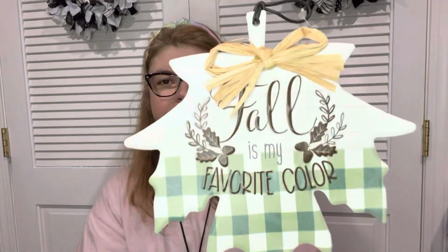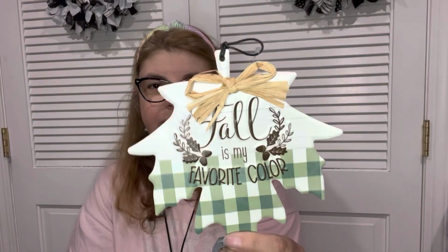And then this one, I got this little ornament, and it says fall is my favorite color. I really like this. I may even have to use this in my kitchen. I don't know yet. One of my favorite things to do with these is make them magnets and put them on my fridge. So, yeah, I thought that was really cute. I love the green, too.